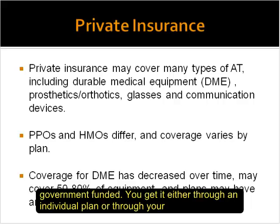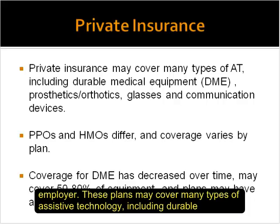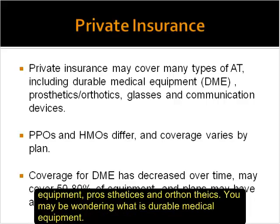In general, it's devices like wheelchairs, scooters, hospital beds, shower chairs, and the like. And I'll give a definition in a few minutes. So something that can be used time and again.